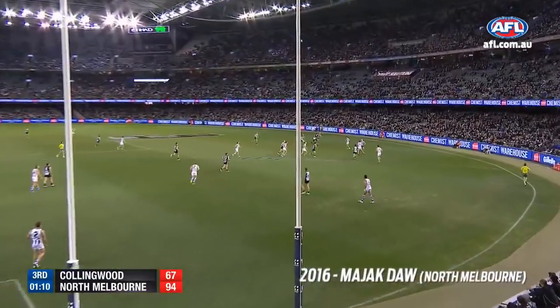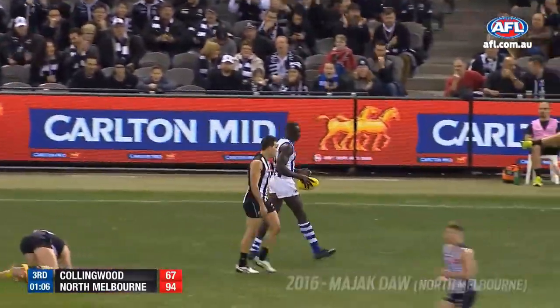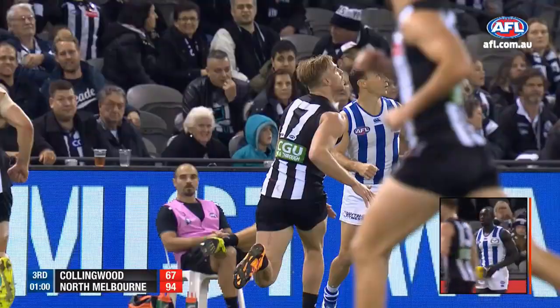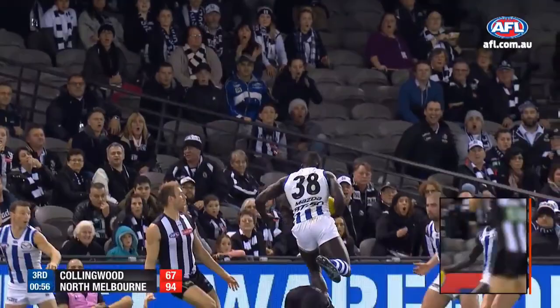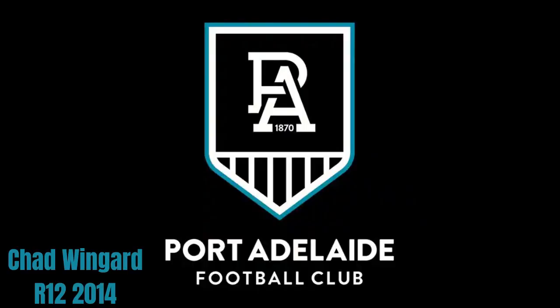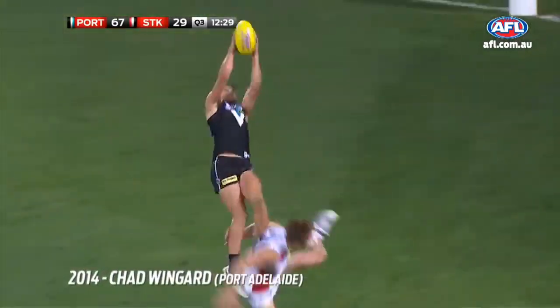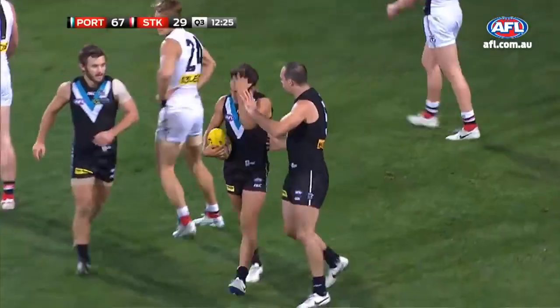Wasting no time, drives it a long way from goal. Oh, door! Wow. That is a leap. Spectacular. And a tie point too. Mind is working for him. He goes longer. Oh, Wingard! Oh, baby! There's your mark of the year.